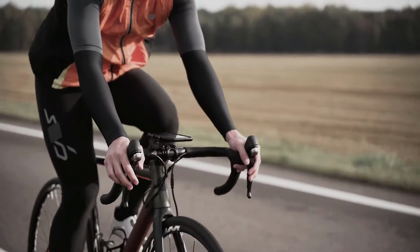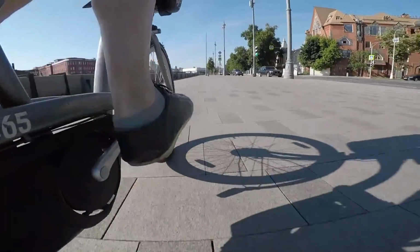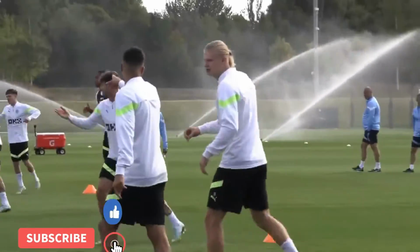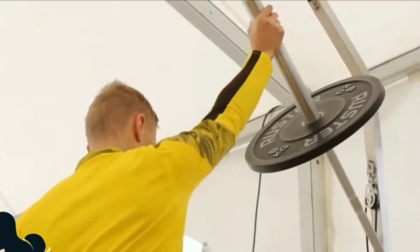He also loves cycling. He has been doing that since he was a kid, and now it is part of his training routine as a professional footballer. Then, of course, he makes sure to always do mobility training, core exercises, resistance training, strength training, and some weight training.